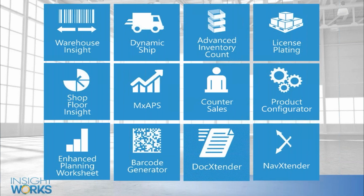And the Enhanced Planning Worksheet actually works very well for that because we have additional business logic compared to the standard planning worksheet in Nav that lets you calculate purchasing from your vendors for a distribution center. The standard MRP is a little bit noisy, lots of stuff you don't need to see, all that sort of thing. So logic in the Enhanced Planning Worksheet does a lot better.